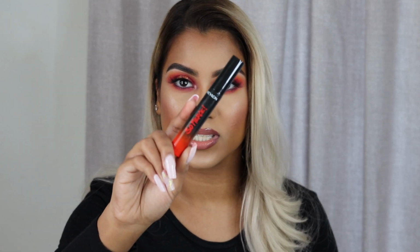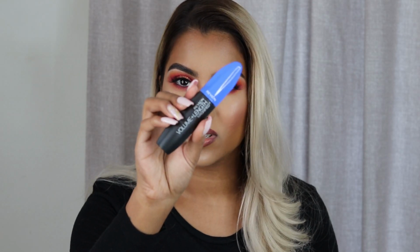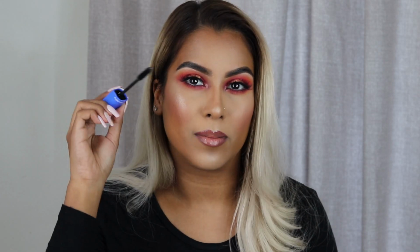Okay, so moving on to mascara. My favorite mascara has been the Revlon So Fierce Mascara. Initially, I was like, I don't know how good this is going to be because I'm not too much of a fan of the volume length magnified mascara. The formula itself is fine, but the wand doesn't really do much to help lift my lashes or anything.